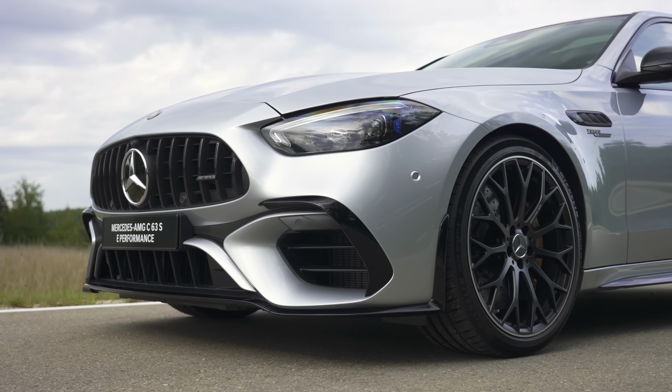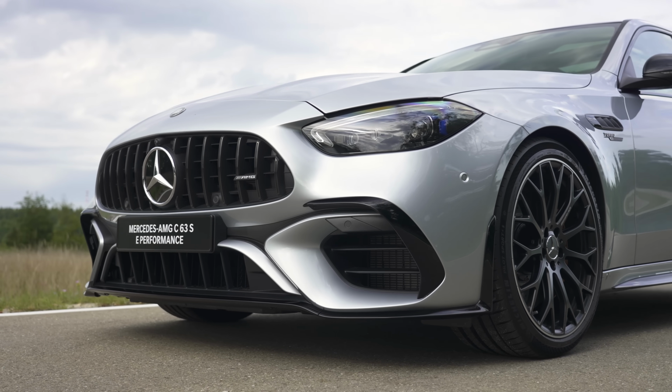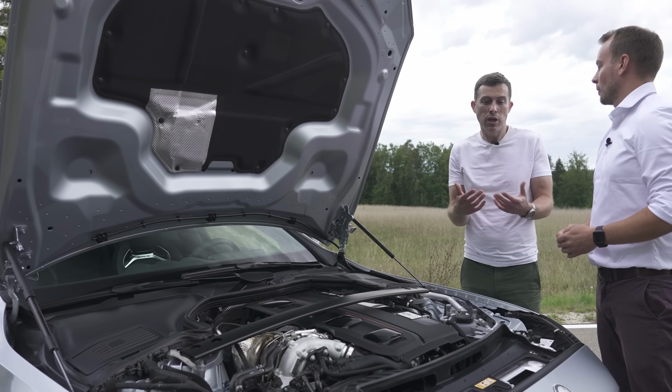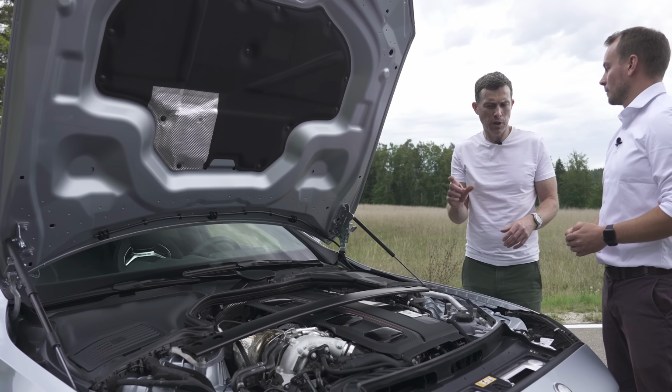Most people complain about this car with the fact that it's a 4-cylinder rather than an 8-cylinder, so you've halved the cylinders, but you've also halved the number of turbochargers as well, which less people will complain about, but you think you're going to have an effect from, right? But you've done something about that, haven't you?